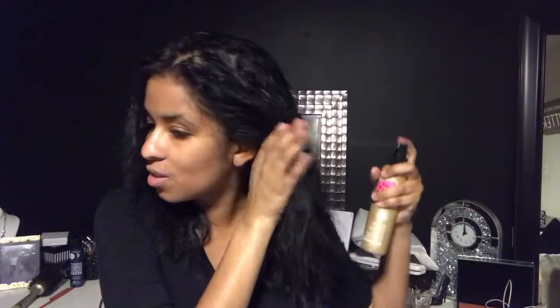So the All Soft conditioning line is really, really good. Like, it smells amazing. So I'm just going to spray that evenly throughout my hair. To make sure it's spread out evenly, I'm going to use a paddle brush, just to make sure we got no tangles in there and to make sure that that leave-in conditioner is spread out evenly. So, All Soft leave-in conditioner, Supple Touch leave-in conditioner.